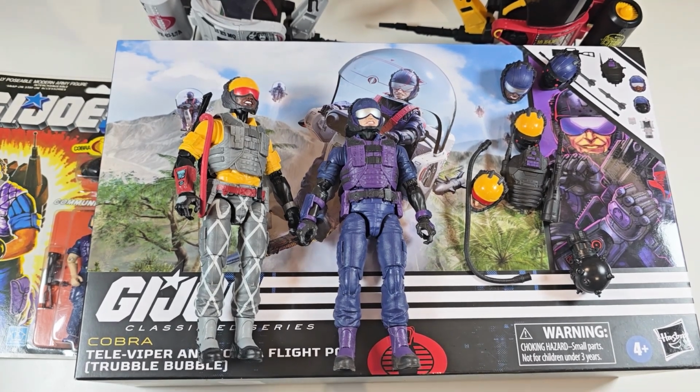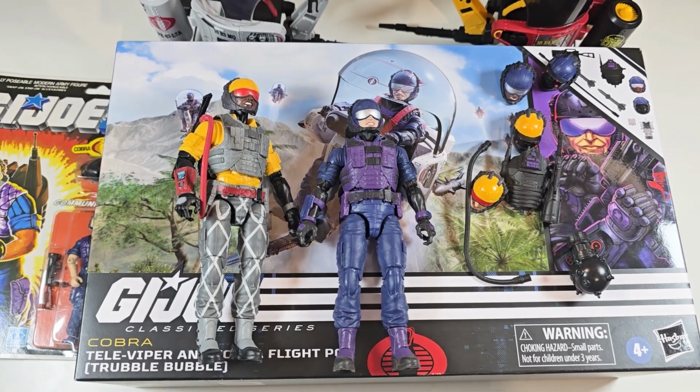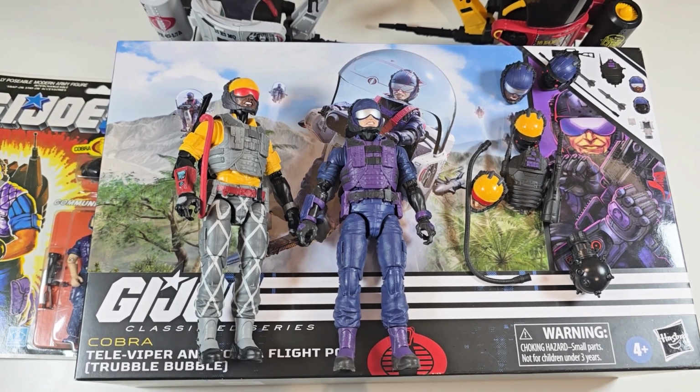So that's going to be my review for the Tele-Viper and the Flight Pod, the Tiger Force, Python Force version or the regular version.